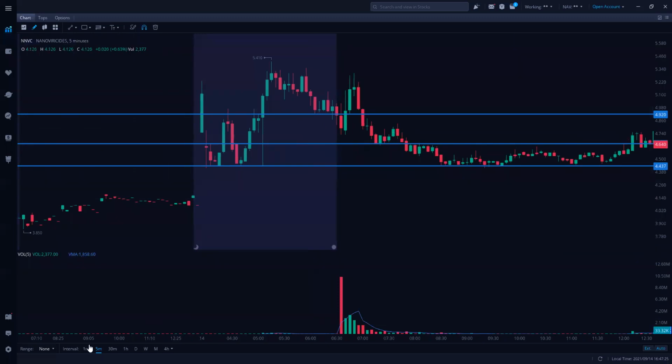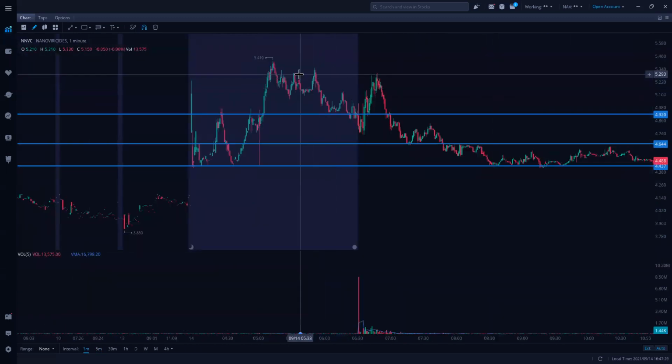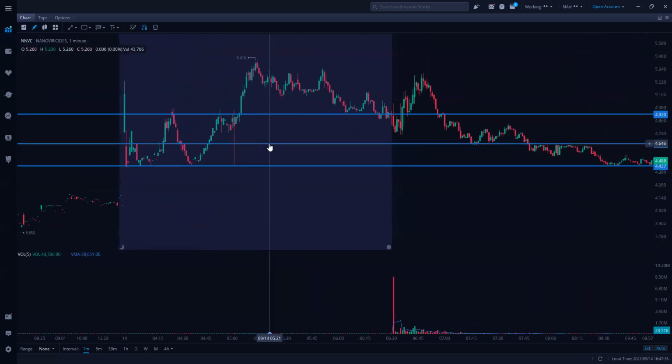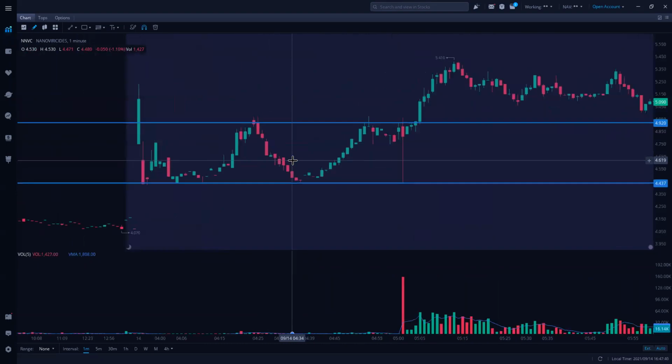Okay, I'm gonna switch over to the 1 minute for this. So we started off our run around this area yesterday in after hours. We came down, we consolidated above this area. We went up, we got rejected, we came back, we consolidated to the same exact area we had consolidated to a couple minutes before. That's our new support.